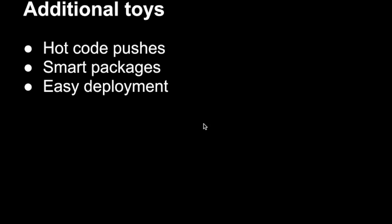Smart packages. Basically, think Ruby gems. These are packages. They add functionality and abilities to your application. You just add them in and use them. CoffeeScript is a package. Local storage is a package. Currently, you can write your own packages, but the API isn't finalized, so they recommend you do not write your own packages. And easy deployment. Deployment is super easy.